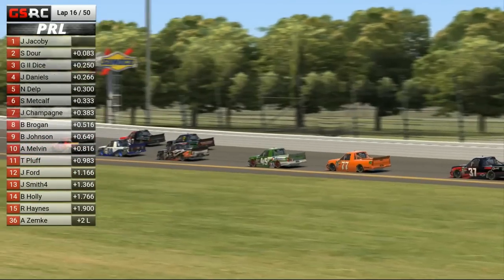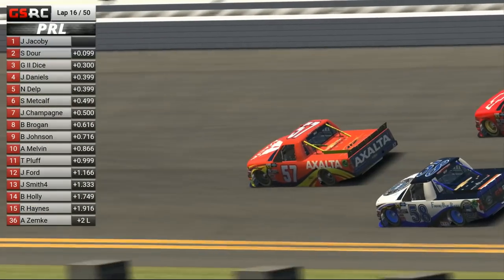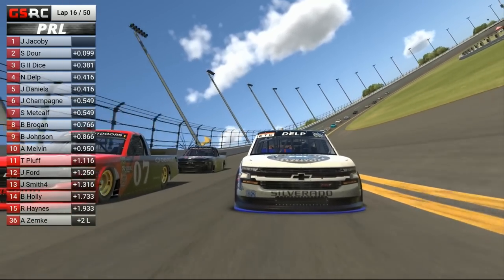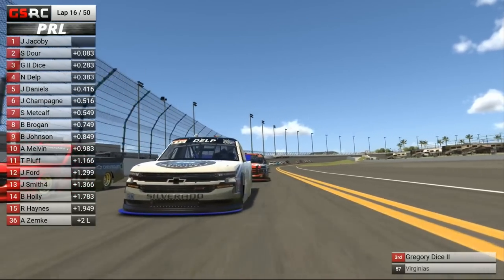And Brian Brogan is going backwards. Yeah, look at that. As he gets, just goes backwards there. I mean, that's what happens when you get hung out on the back of the train. With these trucks, with their low RPMs, with the limiter the way it is, he's going to have a really hard time catching up there.